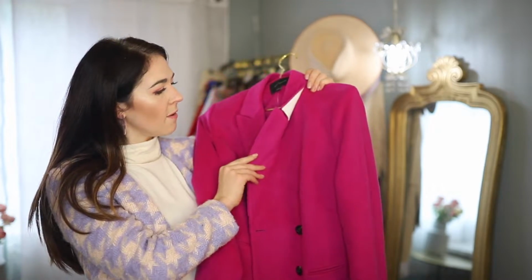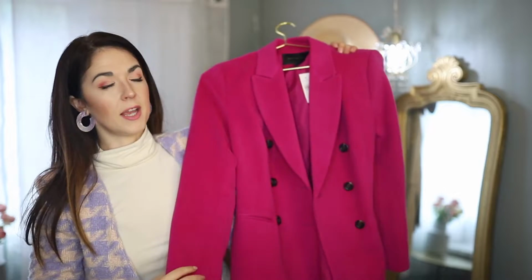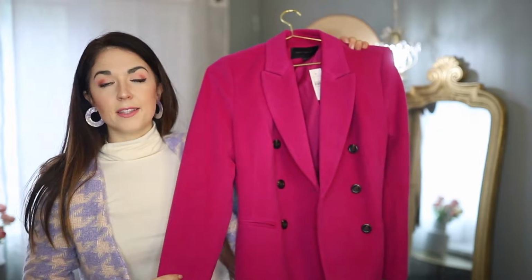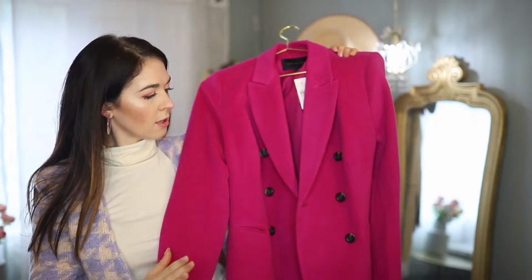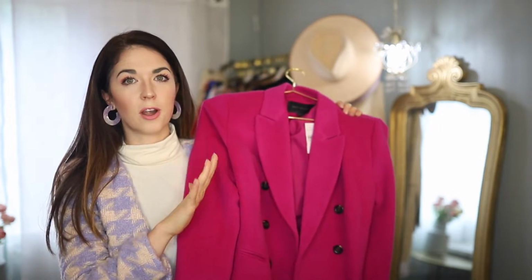I will say it's very soft. And what is the makeup of this fabric? So it is 95% wool and it's 5% nylon. So it's almost completely wool. It's a beautiful color. I think this is going to look so vibrant and beautiful with so many outfits, and I'm going to be wearing this for years to come.